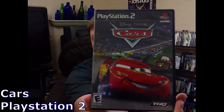Alright, now the next one we've got is a licensed game, that's Disney Pixar Cars on PlayStation 2. Now I don't have Cars 2 and we haven't tried Cars 3 yet, but we will pick those up eventually. But this one here is just a fun racing game and he's played it quite a bit.